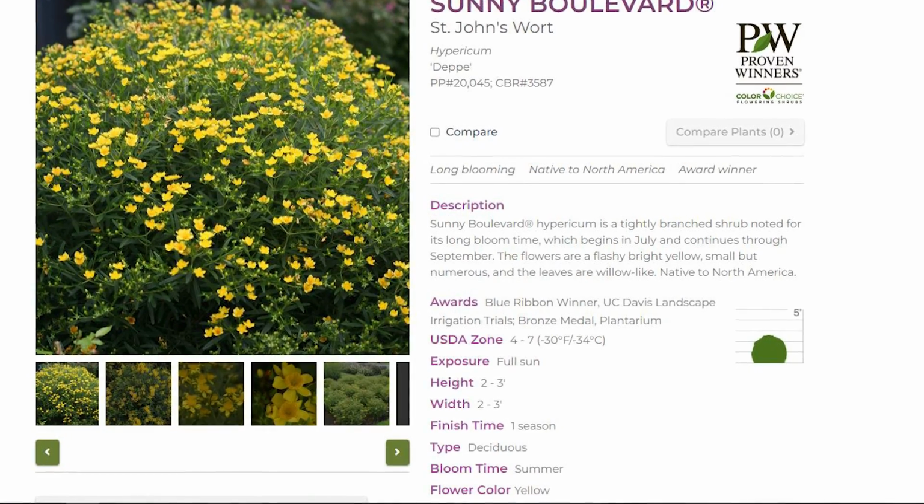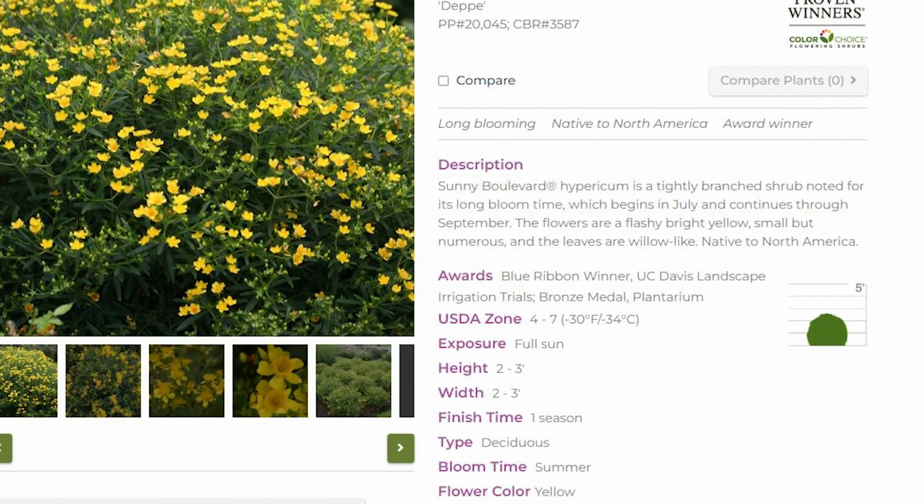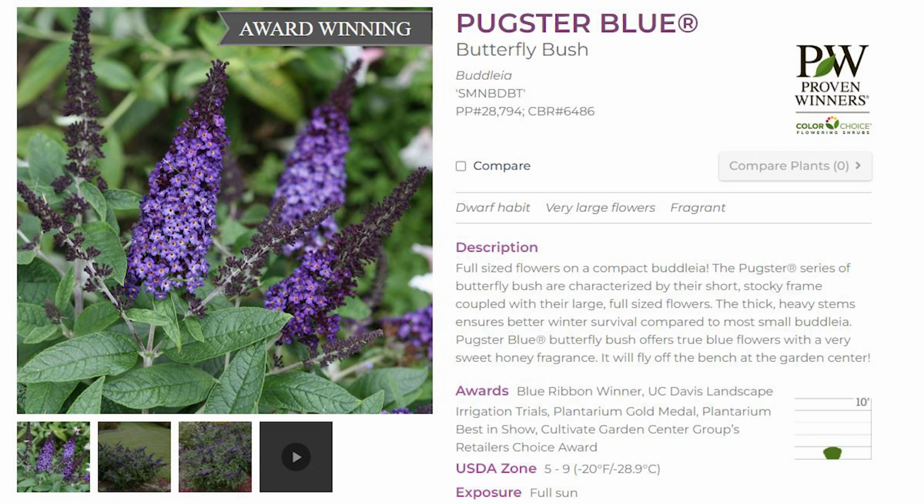In fact, speaking of challenging conditions, Sunny Boulevard Hypericum last year won a Blue Ribbon Award for drought tolerance from the University of California, Davis Drought Trials. Wow, that's some pretty high praise. It is. Because it's one thing to say it's drought tolerant in Michigan, quite another to say it's drought tolerant in California. These Blue Ribbon Trials have beds at UC Davis with tons and tons of plants. We had some other plants win too, including Pugster Blue Buddleia and Jukebox Pyrocomeles.